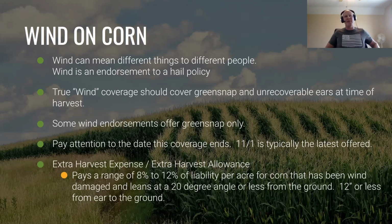Like we talked about before, and thanks to Frank's good question before, what does wind mean? It can really mean different things to different people. So watch out on that. Make sure that you've got the correct answer on what wind really means when you're talking to your agent. It is an endorsement to a hail policy. True wind coverage, in our opinion, should cover green snap plus unrecoverable ears at harvest time. Some wind endorsements do offer green snap only, so you've got to be careful if it's cheaper.